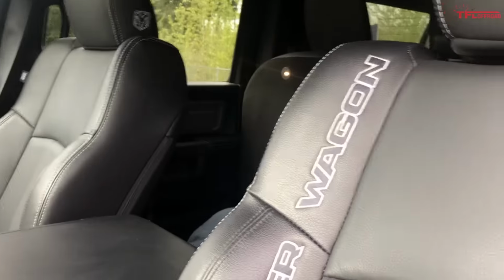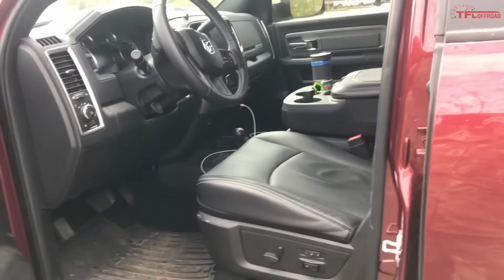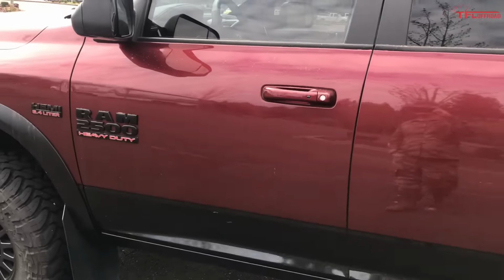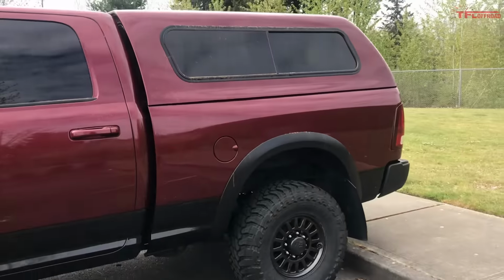Yeah, fully optioned truck. Got the moonroof, all that, and the back. I really like the full flat seat for the dog. He likes to lay on the floor back there for long trips and whatnot. But good truck overall. I like it.